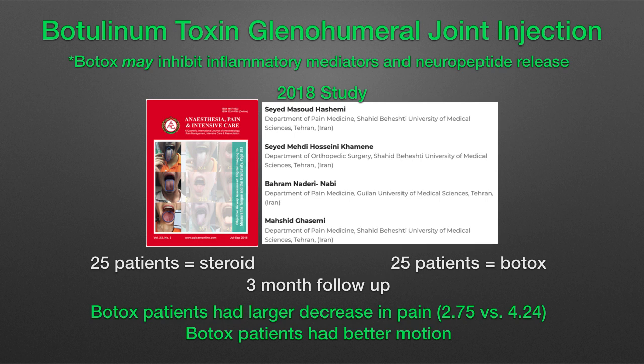Botulinum toxin, as an injectable to use for ameliorating glenohumeral joint dysfunction, does have one published study that came out last year. In this study, 25 patients were given steroid injections, 25 patients were given Botox injections, and at the 3-month follow-up point, the Botox patients had larger decreases in pain scores, 2.75 for the steroid group versus a 4.24 pain score decrease in the Botox group. In addition, the Botox patients were noted to have better motion. So this may be a potential clinical research avenue to pursue.